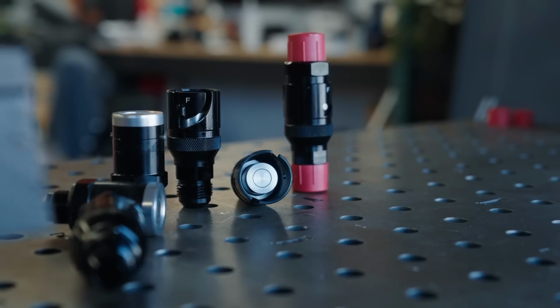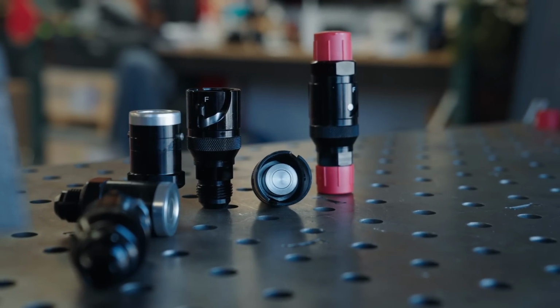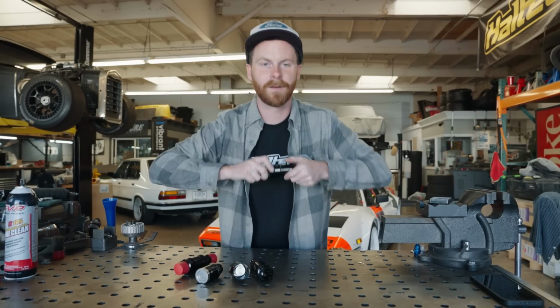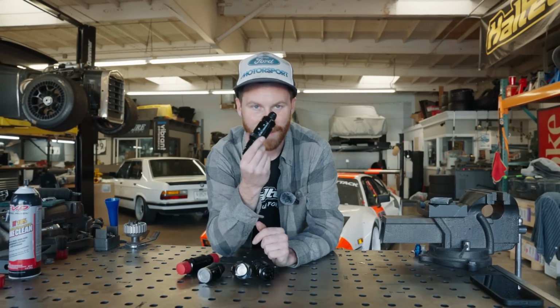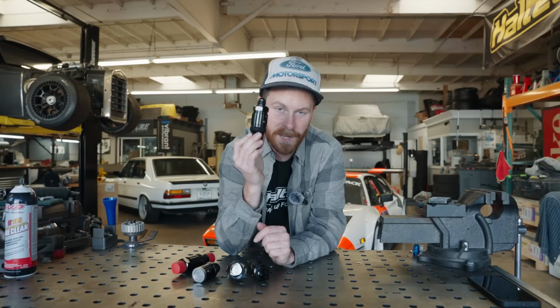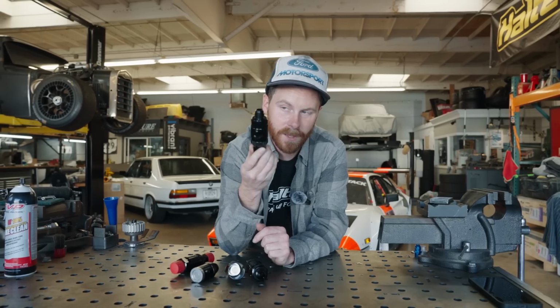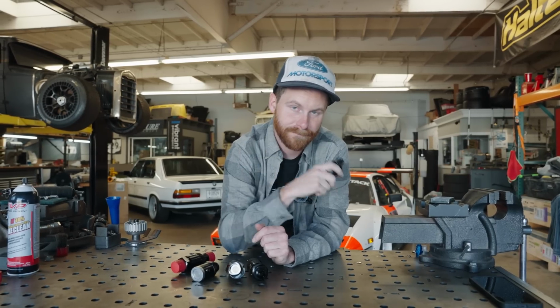We can then remove whatever components we need to without making a mess, without having to drain everything. And then when we're ready to put it back together, we just line the pins back up, press it together, and now it has full flow characteristics once again. This one being a Dash 12, it will flow everything that a Dash 12 needs to and won't impede anything, but it makes service a lot easier.